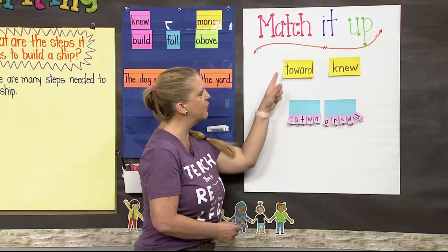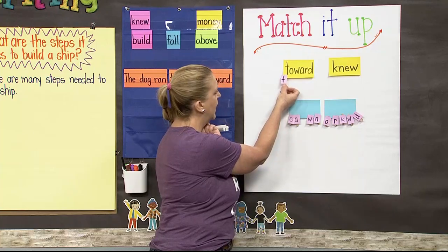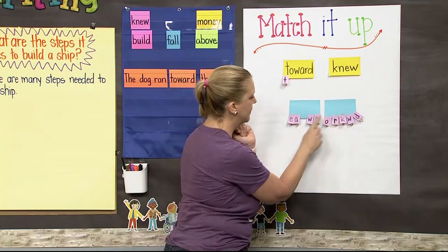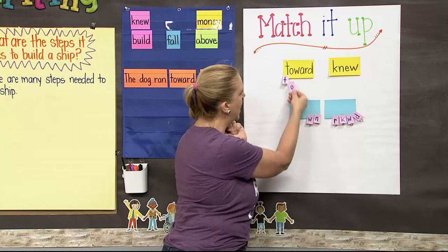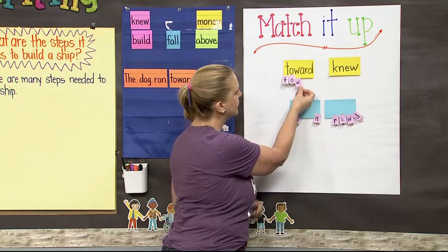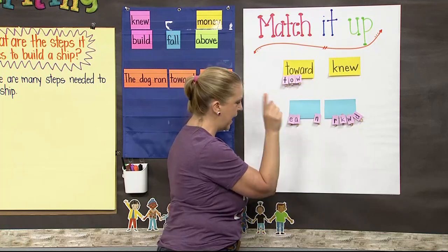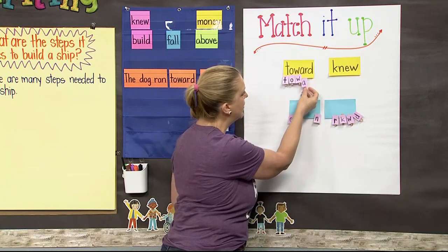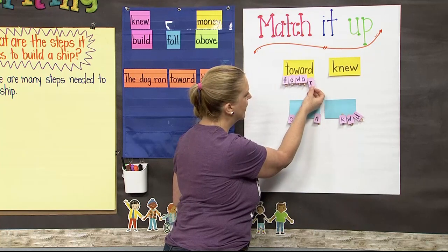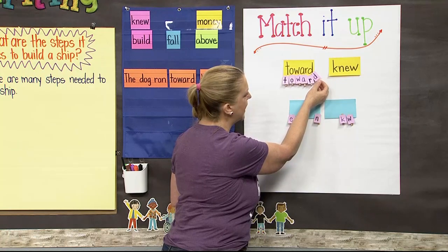Okay, so let's look for the first letter. That's the T, and I found it right here. I'm going to clip it on there. Okay, what comes next? O, yep. Okay, here we go, T-O. Then W. What's next? T-O-W-A, good, I hear you. And then R. And then D, very good. Now I'm going to have to clip that one a little sideways.